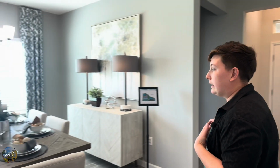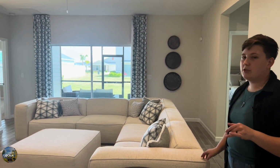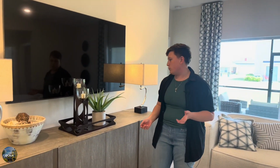Now they do have a formal dining room as well, which I personally really love, and this is probably where I would do most of my eating. That's just kind of how I am as a person. Another thing that's really great about this house is honestly this living room. It is really big. I don't know if you can tell or not, but this couch is absolutely massive. Overall, it is just huge. You could definitely fit like 10 people here easily. Honestly, again, this house is just really big.